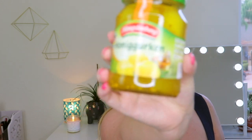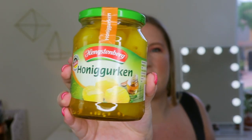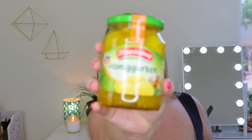I'm excited to try this because I love pickles and stuff. So this is peeling cucumbers. And it looks like they're more rounded and square than the typical pickle. If you guys have tried anything that I'm showing, definitely leave your comments down below. I'm super excited to try this though. So again, awesome.